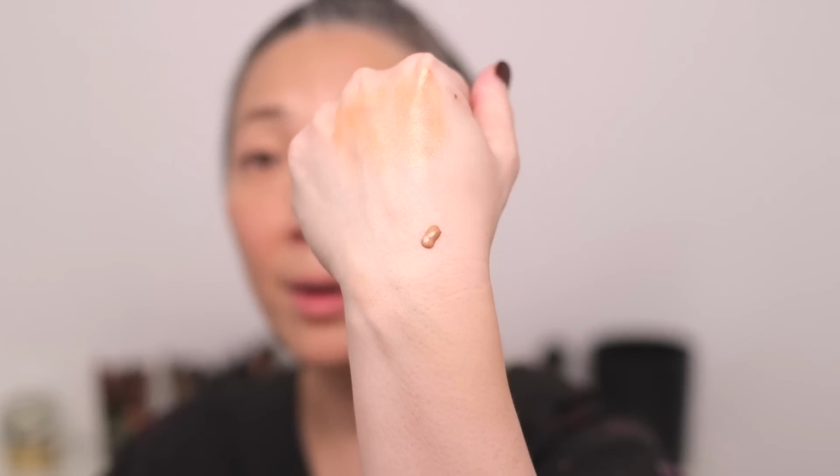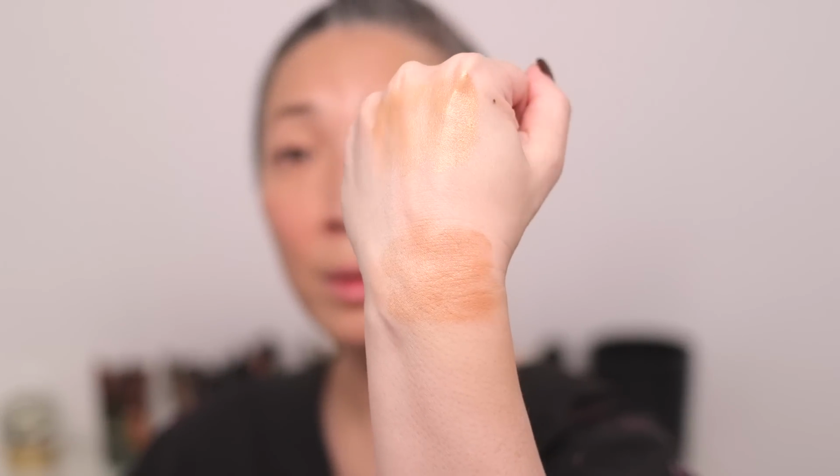Let me go ahead and apply the By Terry right underneath here. So there's the By Terry. Doesn't look quite as warm, but let's see what happens when we blend this out. Yeah, it's a little bit deeper than the Victoria Beckham.